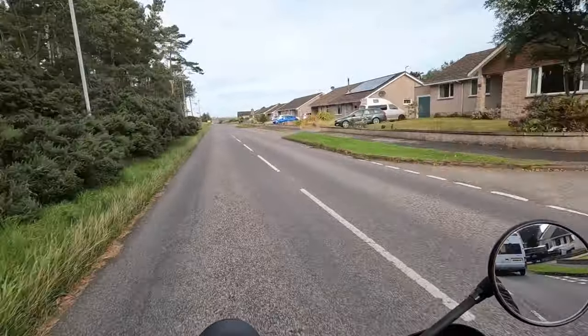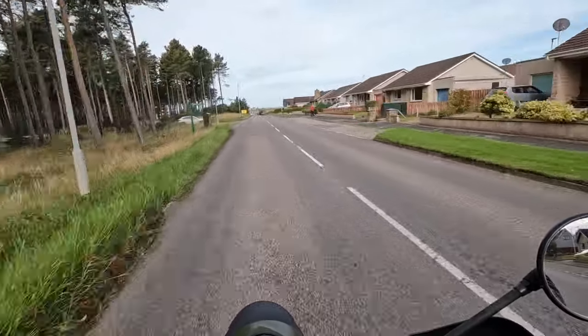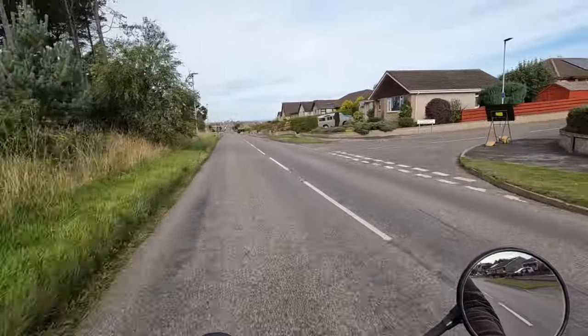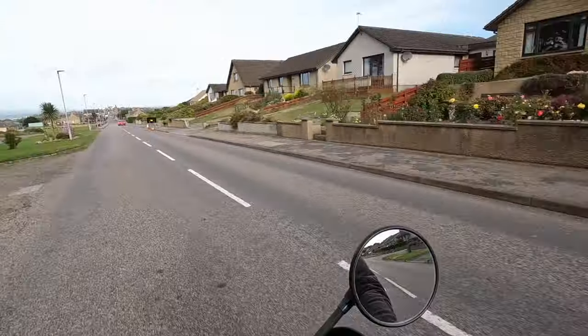Now down here is an amazing Land Rover, exactly the same as my dad had that we grew up in. It's a 110 V8 Safari with a double skin roof. There it is, look. That's what we grew up in, one of those old Landies.